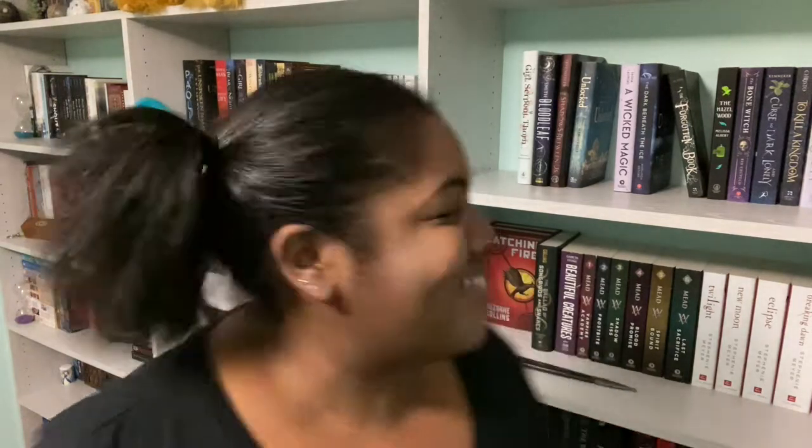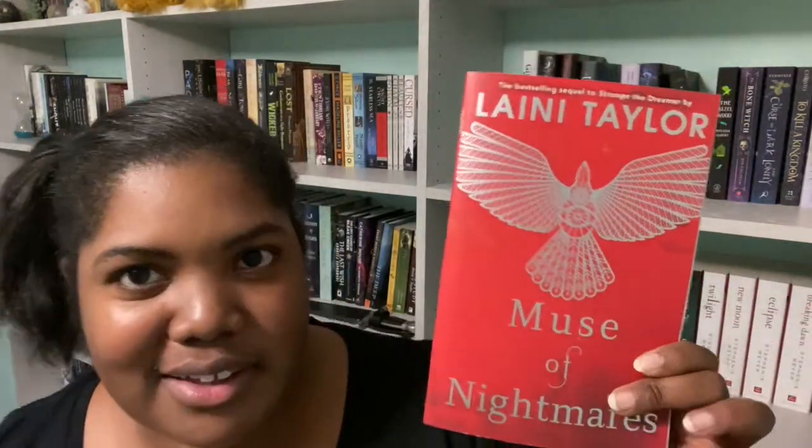Question 7. Do I have a book with a mostly red cover? Yes. And I'm going to go with Muse of Nightmares by Laini Taylor. I just got this book. Okay. And it's also a book too. Anyway.